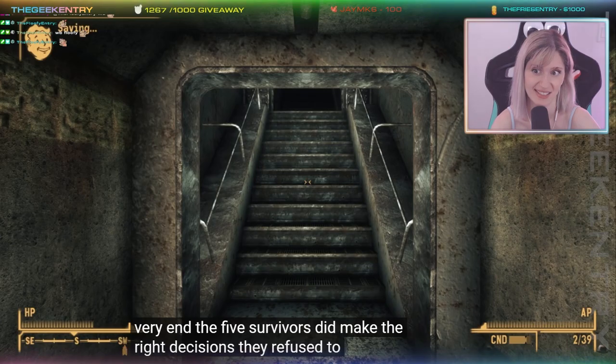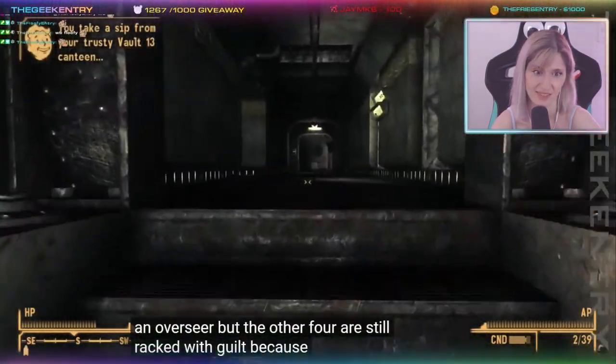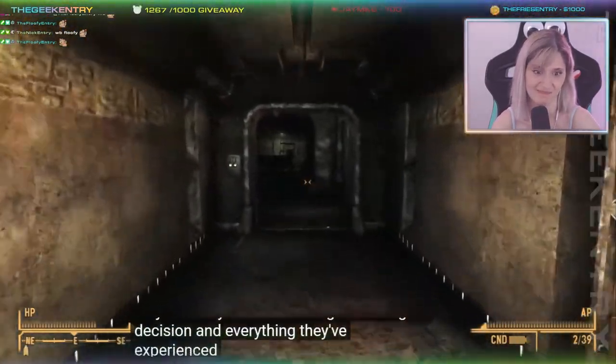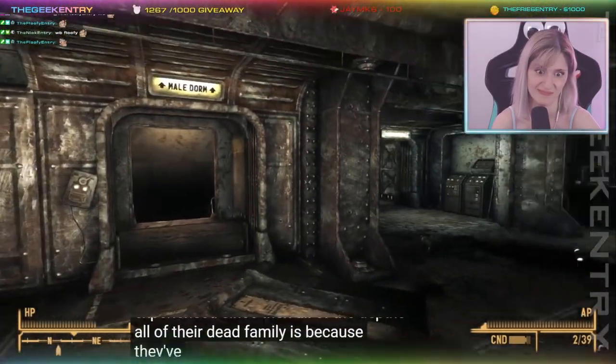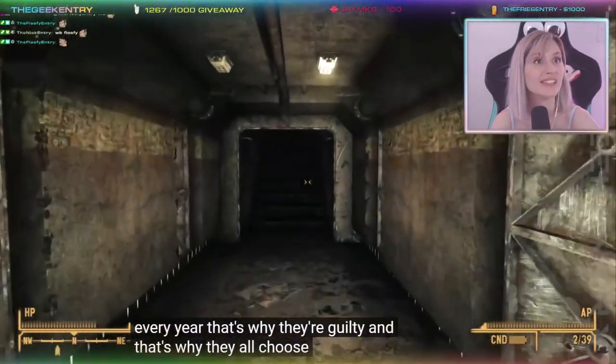They refused to nominate an overseer, but the other 4 are still racked with guilt because for the past 18 years, they've been making the wrong decision. And everything they've experienced since then, all of the deaths, all of their dead family, is because they've been nominating a sacrifice every year. Yo, this would be such a good TV show. And that's why they all choose to commit suicide.